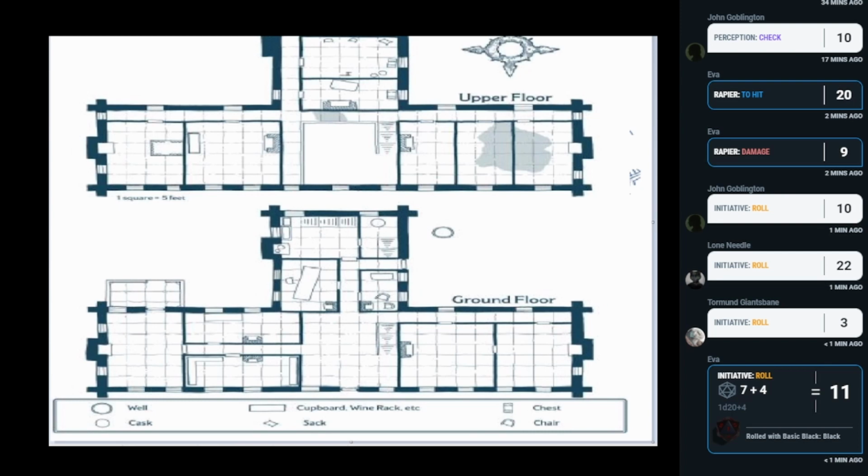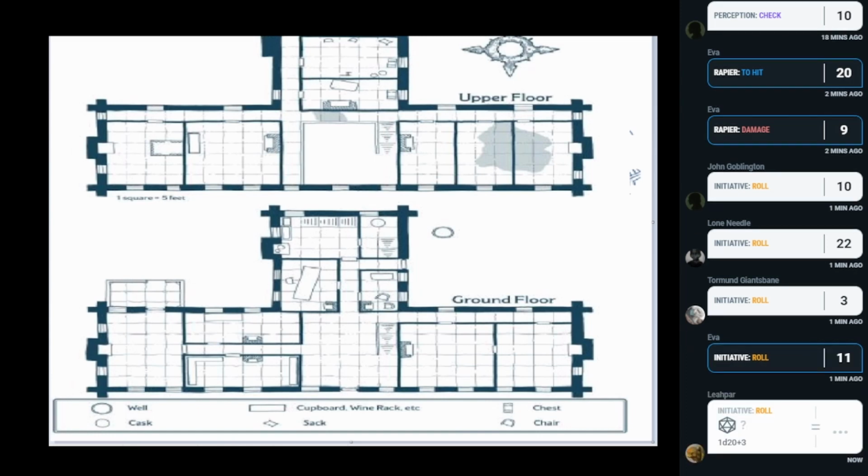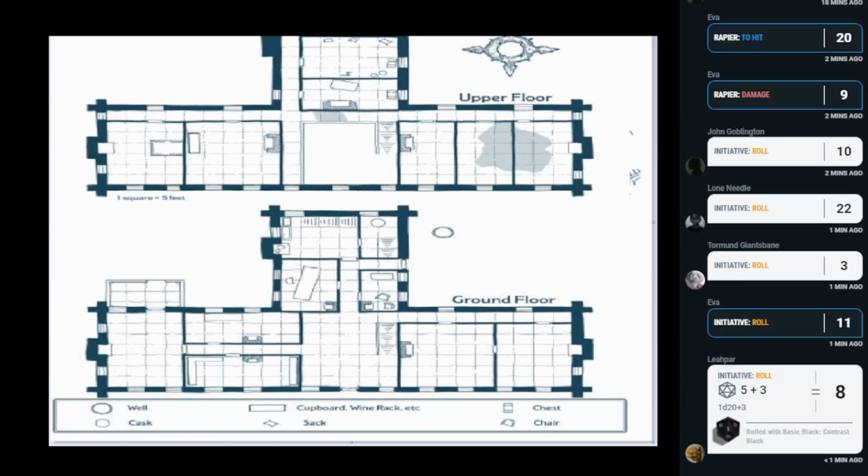Okay, so 23, Ava 11, John 10, Leopard. Also, when I told Tormund it's a surprise, I was talking to Leopold. I gotta learn his name. I figured that was actually what it was. I said it, and I go, that's not the right name. Other big guy. Yeah. Other big reptile. The other lizard.